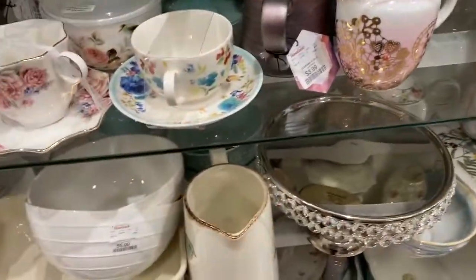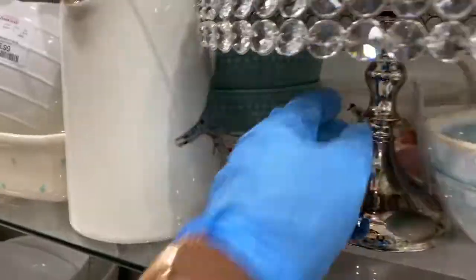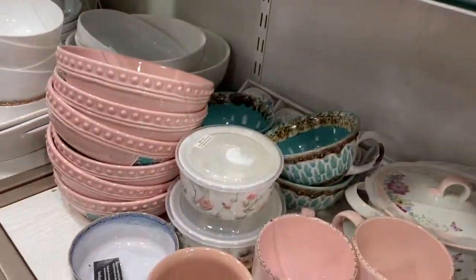So some of the things were reduced. This is like my absolute favorite, guys. Isn't that so glam? Let me see. Do you see that owl? I don't see a price. That's not reduced, guys. And then you have some more of this pink. Starting to like that pink.